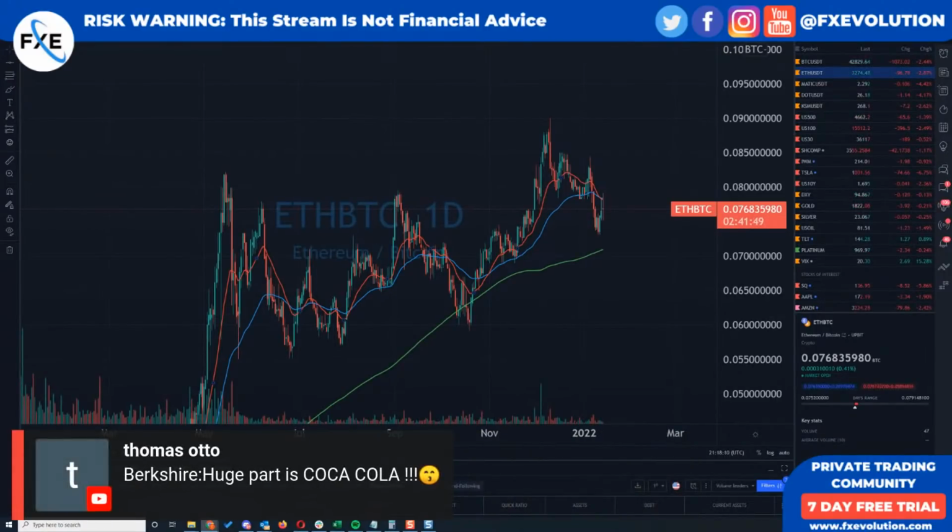Thomas says Berkshire, huge part is the Coca-Cola. It's a big part, but it's not as big as we would believe in comparison to something like Apple. Apple is something like a quarter now.